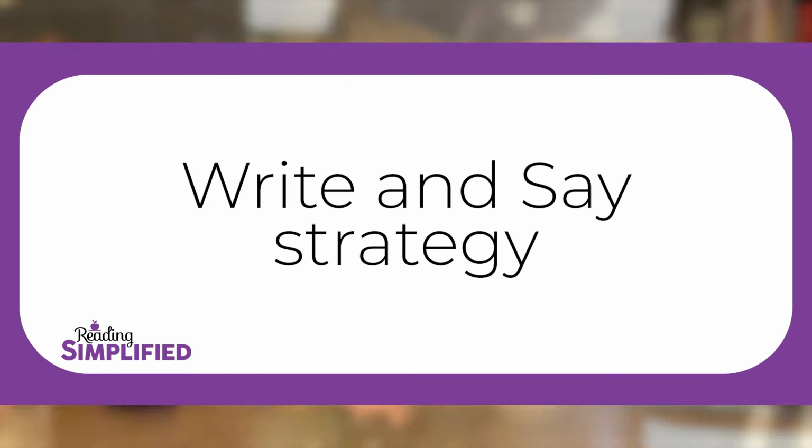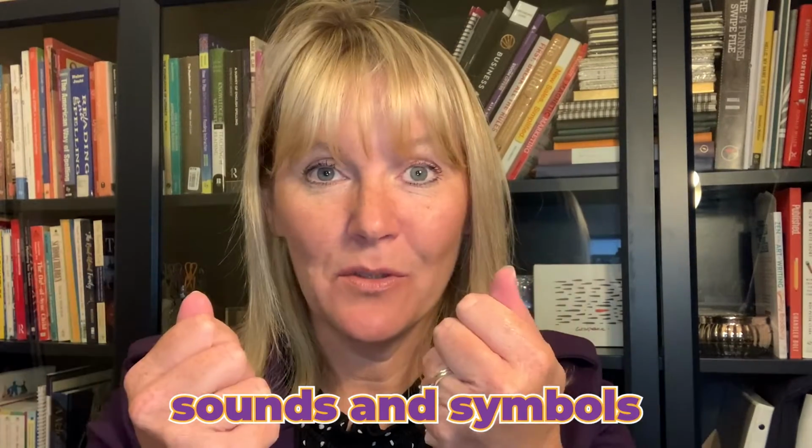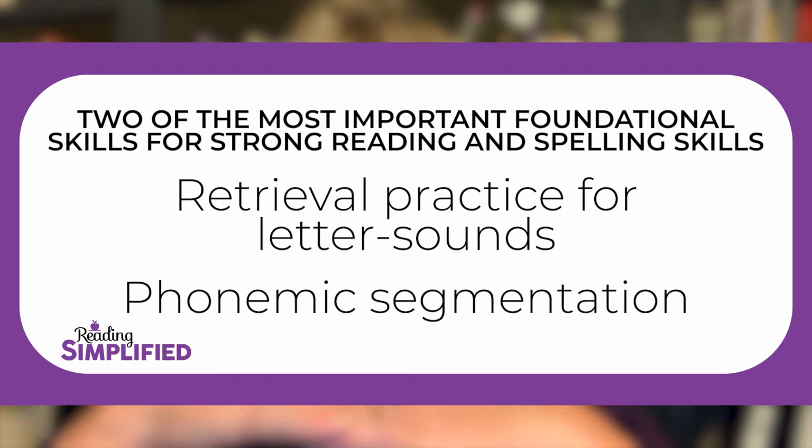As teachers, we can facilitate this process coming online, so to speak, more rapidly by having students connect sounds and symbols all day long. One of the best actions to coach students is simply the write and say strategy. When students are writing words, have them say each sound as they write each spelling. For example, have them say s-a-t as they write set. This write and say strategy will help the reorganization that's necessary for our students to allow them to connect phonemes and graphemes, sounds and symbols, in unknown words. Each write and say opportunity is an additional retrieval practice for letter sound knowledge and phonemic segmentation, two of the most important foundational skills for strong reading and spelling.